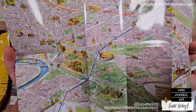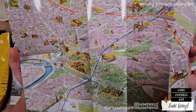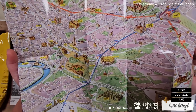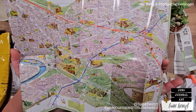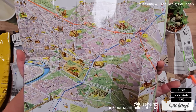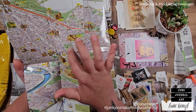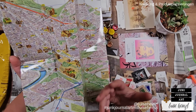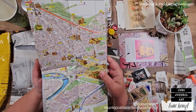I haven't used this map for my walks through Rome because I mainly use my phone for finding the right way. And I have to say, I can close my eyes and walk through Rome. I can find most places without a map or without my phone. But that's why it looks so new. But of course, you can also use a used map in your junk journal later. I find that also more interesting when the map is used. If you, for example, made some notes on the map, or you have marked something by making a circle around a special building or something where you wanted to go, then it's more you, and the map lives more when you have some damages, for example, or some notes on it.